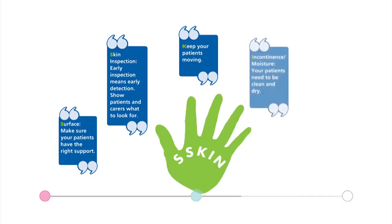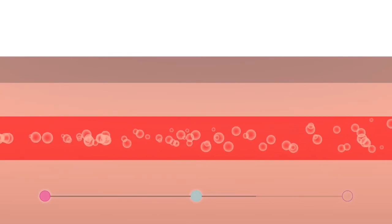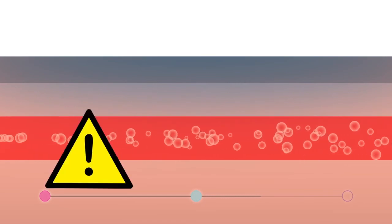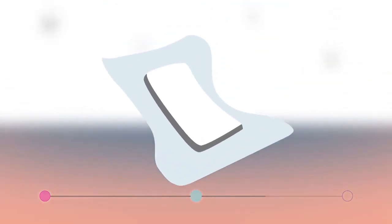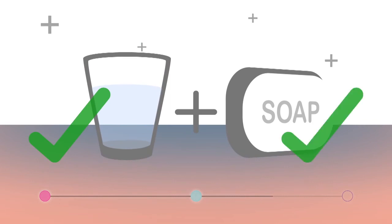The I in SKIN stands for incontinence. If you suffer from bladder or bowel problems, you may experience wetness on your skin from urine or loose stool. It is important to keep skin clean and dry. Wet or soiled skin can become weak and less resistant to pressure. A continence pad will help to keep your skin dry, but if your skin does become wet or soiled, it should be cleansed with water and an allergy-free soap, and then gently patted dry.